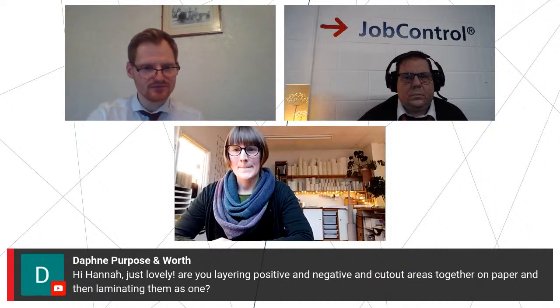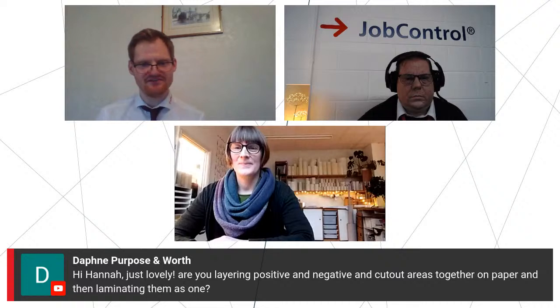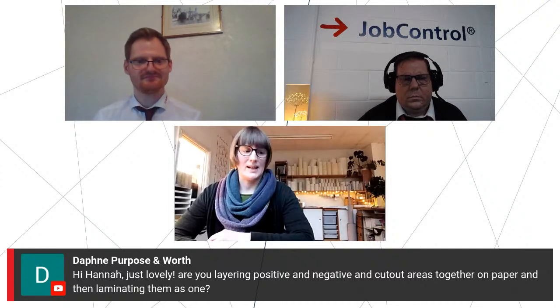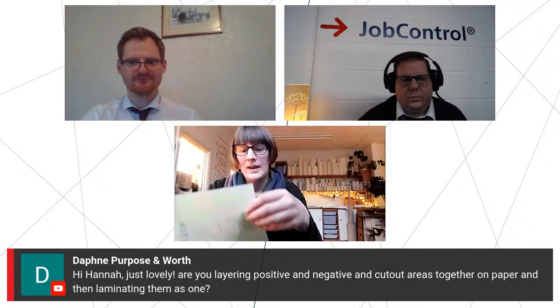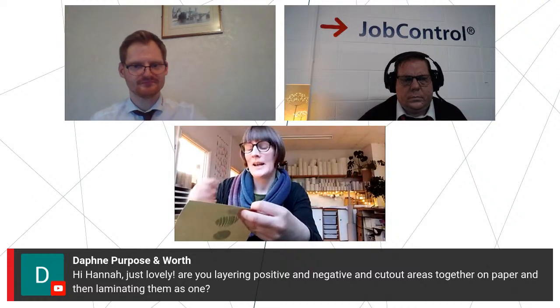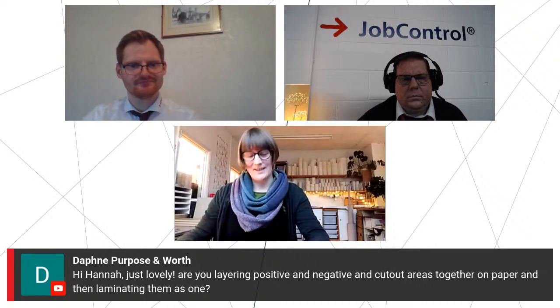Brilliant. Next one we've got is from Daphne. Hi Hannah, just lovely. Are you layering positive and negative and cut out areas together on paper and laminating them as one? That's exactly what I am doing, yes. So I've got quite a few layers. I've got the paper itself in the background, and then I can cut out something from the paper and then stick something on the top. Basically, I do cutting and sticking for a living.